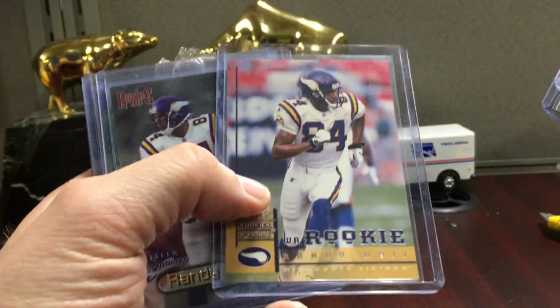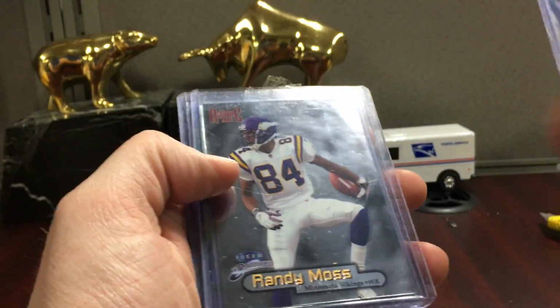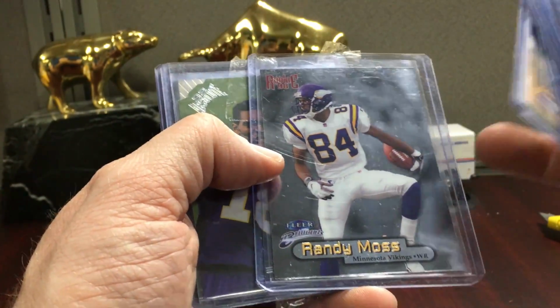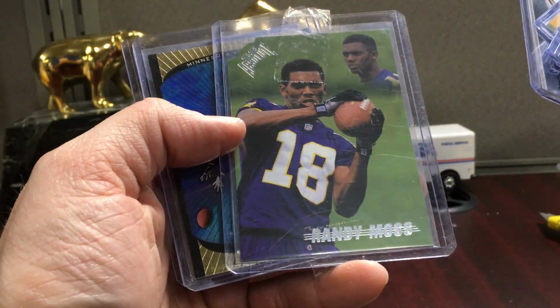Rookies and Stars, beautiful card. That was a tough pull back in the day too. Brilliance always has scratched surfaces. If you ever try to grade these, they're so tough. Absolute. That's the retail version.